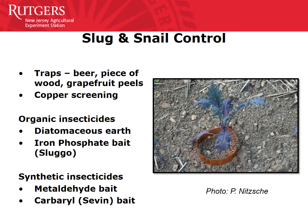Since they prefer to hide in organic matter during the day, they may rest under a piece of wood or in a hollowed out grapefruit peel. Once you find them under the trap, simply crush them by stepping on the trap or just remove them from the garden. Diatomaceous earth works by cutting through the slimy surface. Wear eye protection, gloves, and a dust mask when applying diatomaceous earth. Note the other pesticide products mentioned are all baits. They must be ingested by the slug or snail to work.